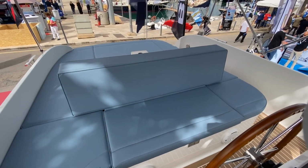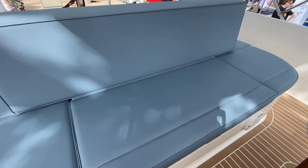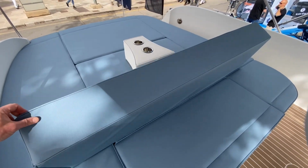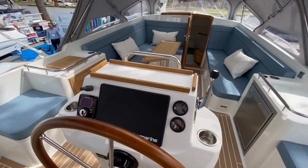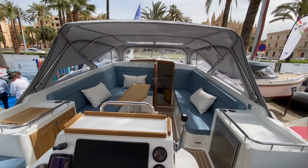Other Intenders in the range, if you want to helm the boat and have a little bit more of an elevated driving position, there is the option to just flip this bolster down. Then you can just perch around and sit on that, and that gives you an elevated driving position if you're coming into a tricky mooring or you just want a better view out.